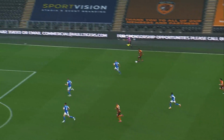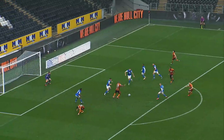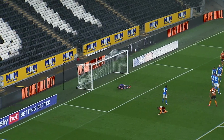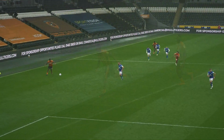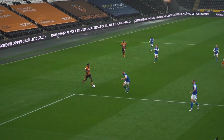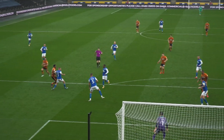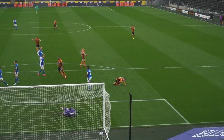Wilkes now on the right hand side, McGuinness trying to get into the middle, Wilkes into the box, finds McGuinness on the right foot, tees it back for Wilkes, and Wilkes scores! Only his second chance. Fantastic celebration to complement a fantastic goal for Malik Wilkes. He's got another one, and Hull City take the lead by 1-0.